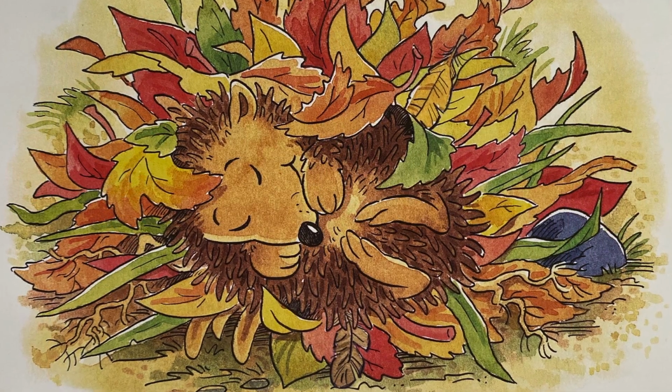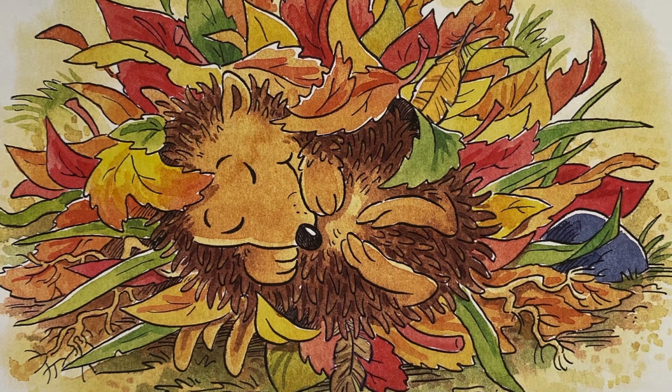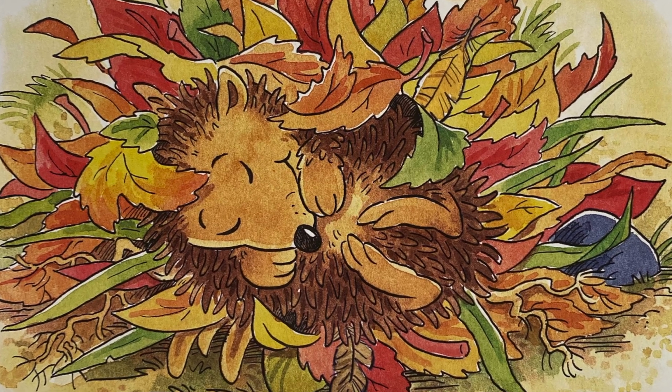Whilst Harvey made his nest ready for his big sleep, his eyes got heavier and heavier. He felt so tired and so very sleepy, he couldn't keep his eyes open. His nest became cozier and cozier, and Harvey gave a long, slow yawn. Harvey snuggled into his nest, covered himself with leaves, smiled, closed his eyes, and was soon softly snoring.